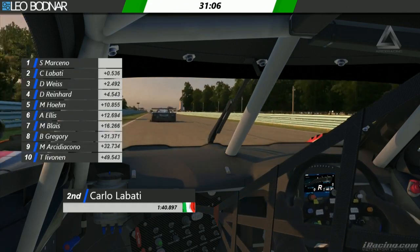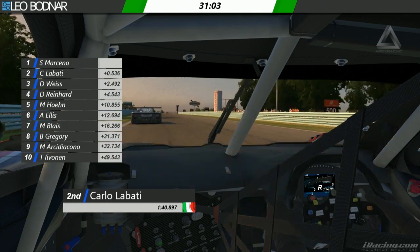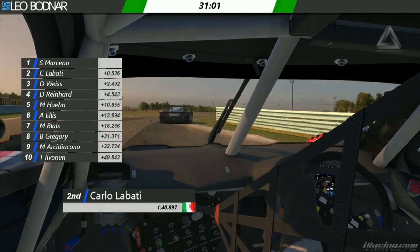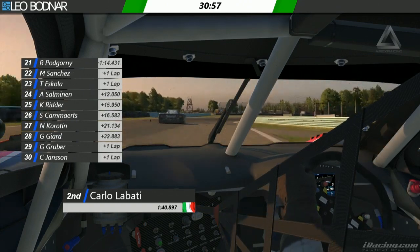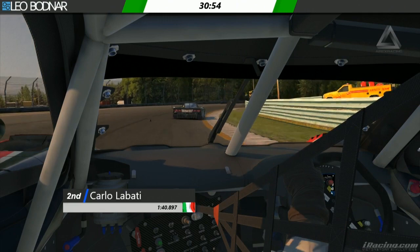We have to expect they're just really working together to manage the gap to David Weiss, who's behind. He's lapping just a tenth of a second slower than these two. Commanding things pretty easily at the front, and you can do this when you're teammates.